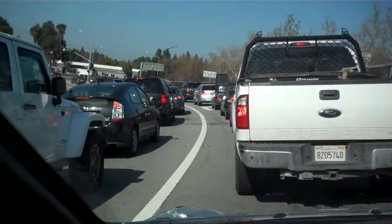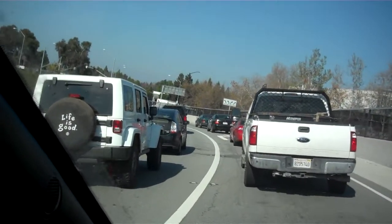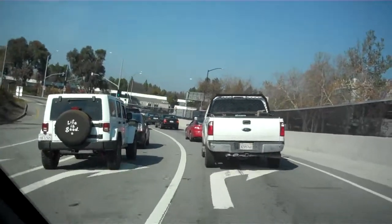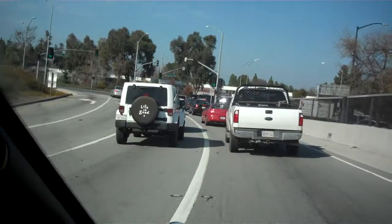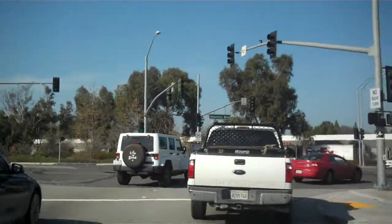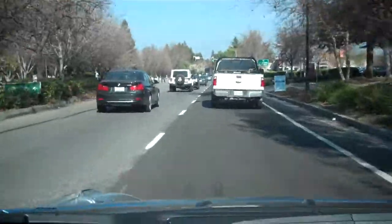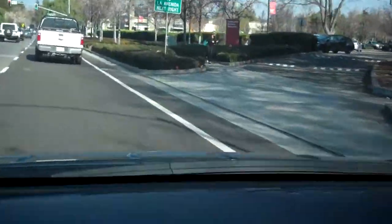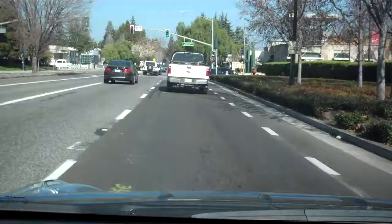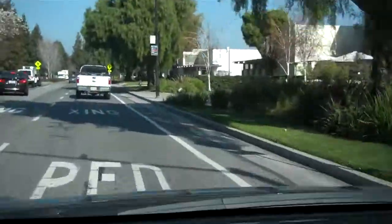So let me show you some of the scenery. It's not terribly interesting, but this is what I see every day. Okay, so we're heading to the right onto Shoreline Boulevard. If you like, you can follow along on this on Google Maps. I'll show you where I am. There is the Computer History Museum, which keeps copies of all the old computers going back many, many years. There's 7-Eleven, a very popular store in the US, convenience store.